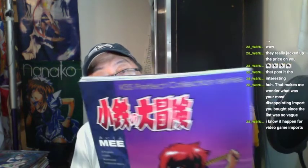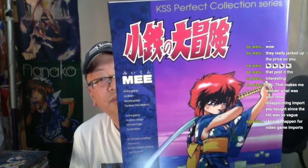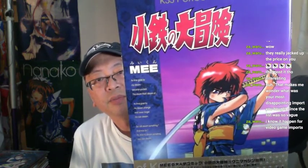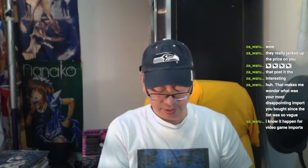It's called the Adventure of Kotetsu, and the artwork is done by Mi-kun. Now this is really cool because it starts off with the voice Seiyu information, so the VA. Yeah, here you go. There's the character for Azami.